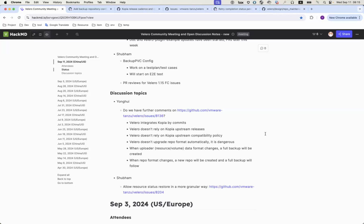Yeah. So first of all, for the copy part, when we talk about the compatibility, we need to consider the uploader and the repository, right? So for the uploader, when the data format uploaded to the repository changes, you do a full backup, so this is not relevant to the repo format or the capability of upgrading repo format. That's one thing.